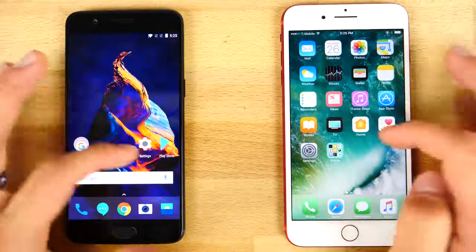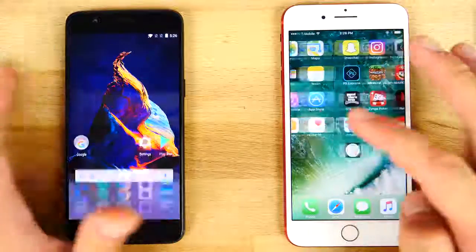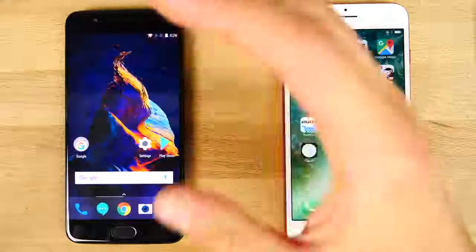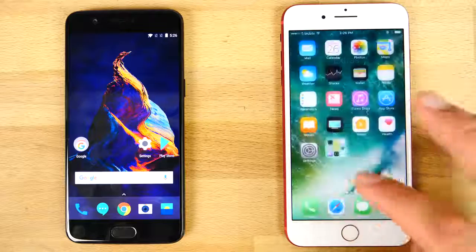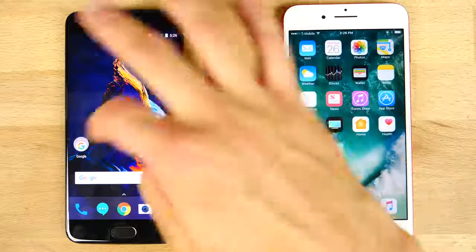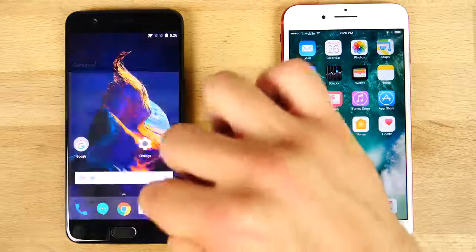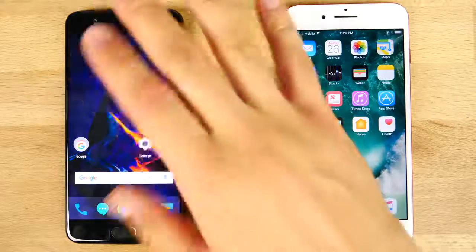So now that we got a good idea of how they compare, I wanted to get some numbers here with some benchmark applications, but I just want you guys to understand that the OnePlus feels amazing, where the iPhone kind of has a little bit of lag in between, some stutter once in a while. iOS 11 definitely improves upon that, I think. But this guy just feels liquid fast, like you can just jump through menus really fast, get into apps, leave them almost instantly, and I really like that fluidity in the Oxygen OS.